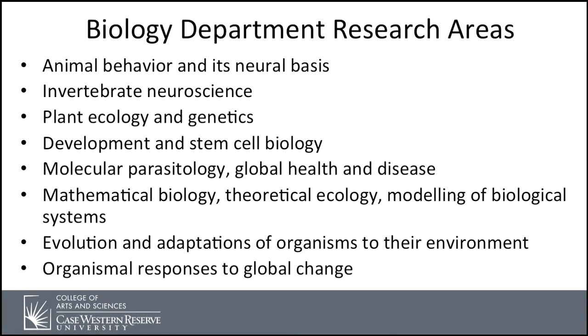There are also a couple of really cool labs that are studying evolution and ecological adaptation of organisms in their environment. These labs are both herp labs. So if you're a total herp head and like amphibians and reptiles, there's places for you to express that interest. And recently we've added new faculty members who are studying how animals respond to global change. So this is obviously, I'm sure you understand, a really topical area.